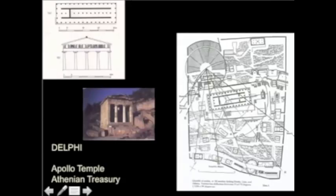Again, here's a drawing of the shrine of Apollo. And there are all kinds of interesting things going on. This is the Athenian treasury. This is a very, very important shrine. We said it's the navel of the universe. Better be good. And all the city-states, or many of the city-states, had little treasuries here where offerings from their city could be placed to propitiate Apollo.